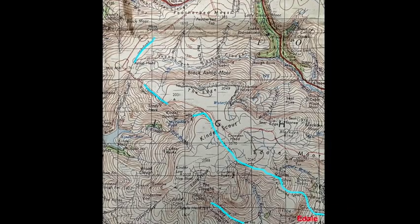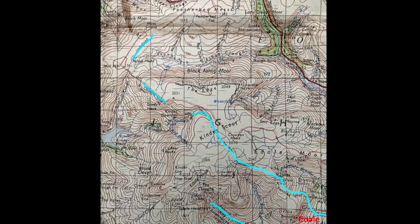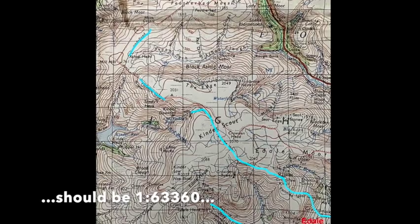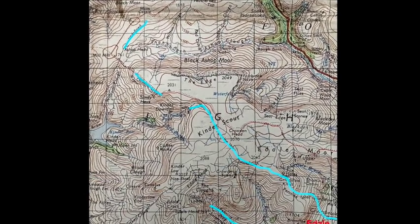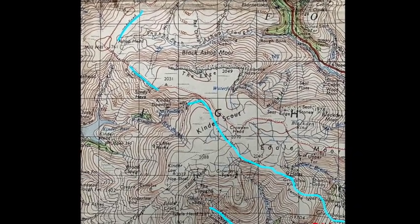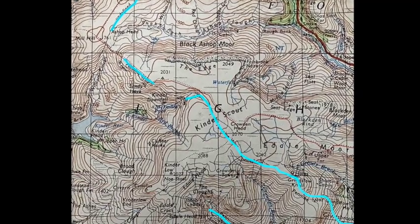This is the 1-inch Ordnance Survey map that we used on the walk. It was the only one available. The scale is 1:63360, and you can see there's not a lot of detail of the streams on top of the Kinder Plateau. In blue, I've marked the line on there that says Pennine Way Undefined.